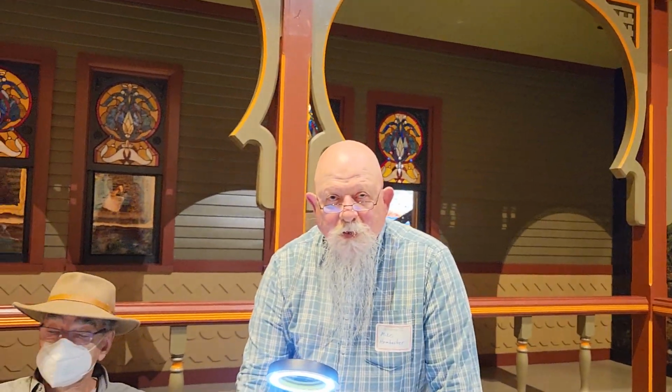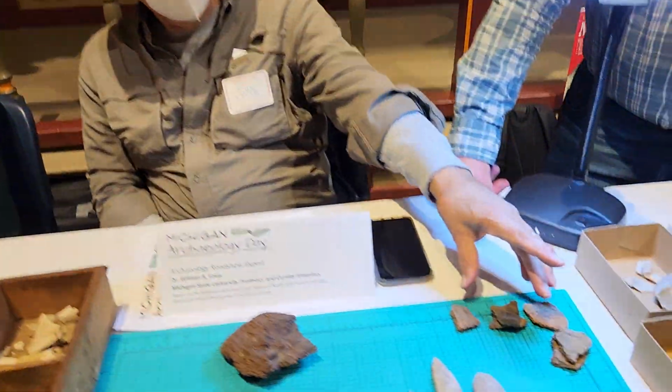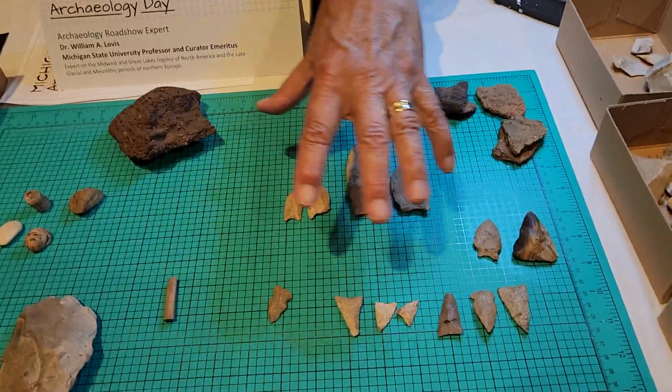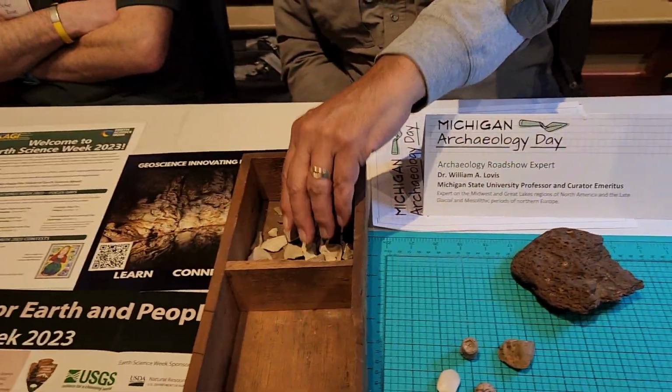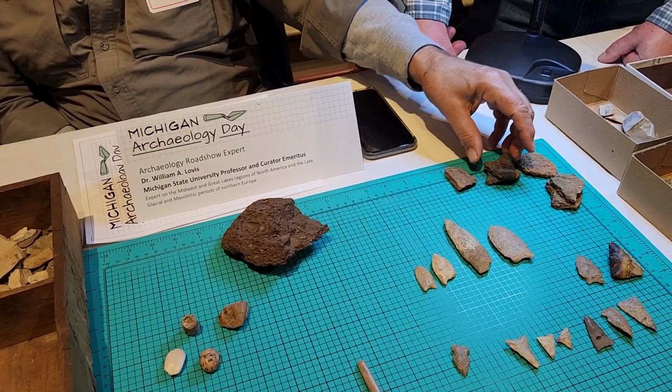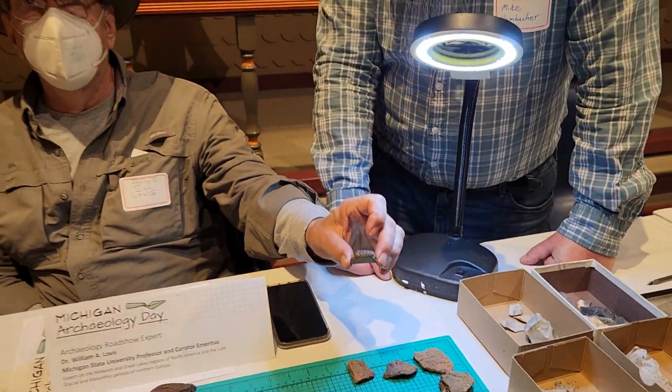So going back and looking today, what would I be looking for if I were to go out and look? This is the kind of stuff. We hardly ever find all this stuff lying on the surface, right? But it's usually the flint chips, and this stuff goes away very quickly. So this probably came from below ground.